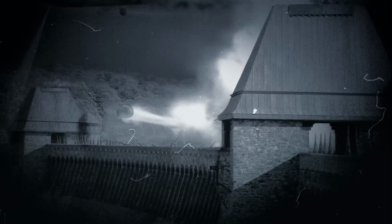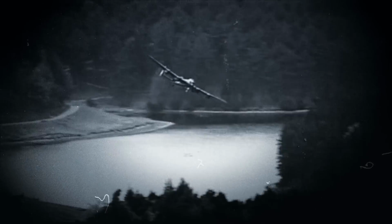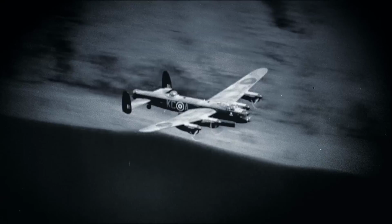It bounces 3 times on the surface of the water, but then falls short. One plane's bouncing bomb even bounces clean over the dam. The first 4 planes miss. The 5th plane coming in is Flight Lieutenant David Maltby. He's approaching the reservoir. Gibson circles back around so that he takes the fire on his plane so that Maltby can make it through, and Maltby releases his bouncing bomb. And then suddenly the bomb explodes, concrete is crumbling, a huge column of water goes into the sky, complete success.